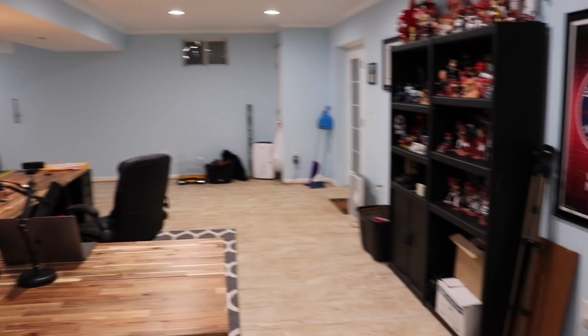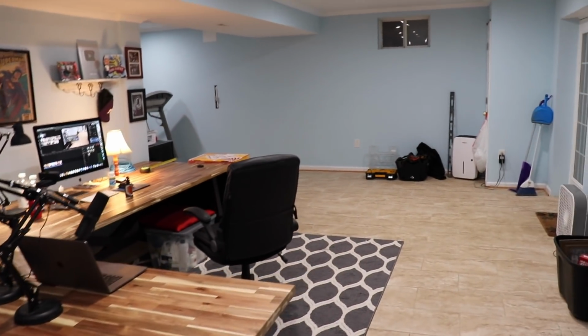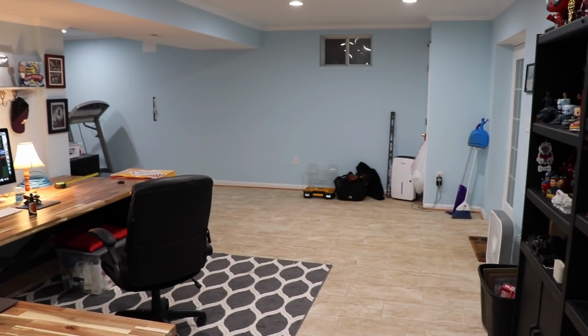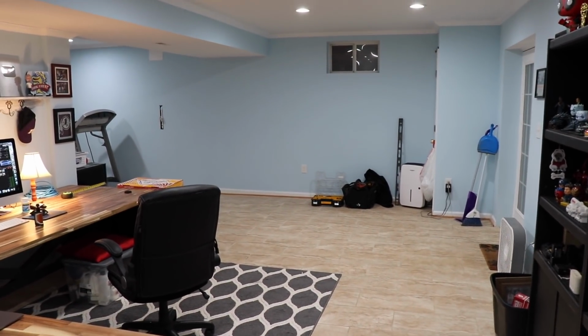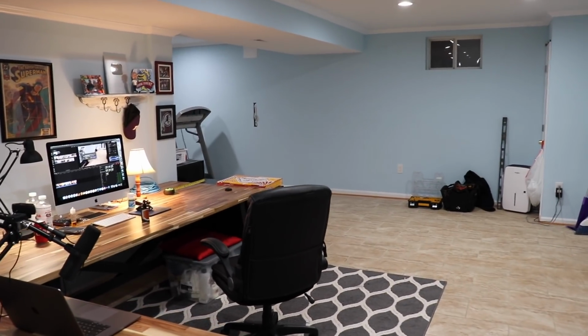So there you go. Yeah, kind of the lay of the land. Cameras typically make rooms look, I don't know, sometimes they make rooms look bigger, sometimes they make them look smaller, but this is a good size.